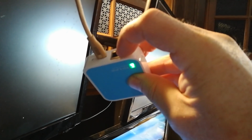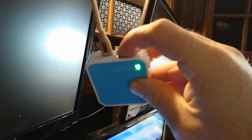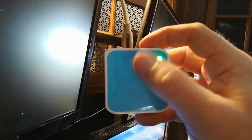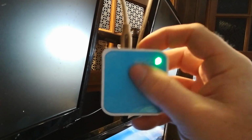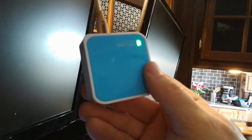If I take a Cat5 and plug it into the router up there, the CPE device, then it'll rebroadcast the Wi-Fi signal. It's got like 4 different modes to it. This thing is phenomenal. Like I said, I only paid $17 for it. I think you can get it for $30 on Amazon.